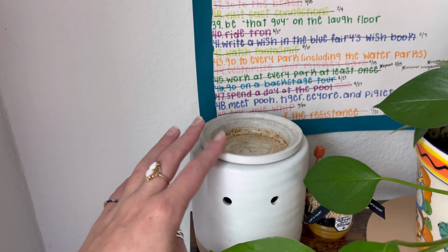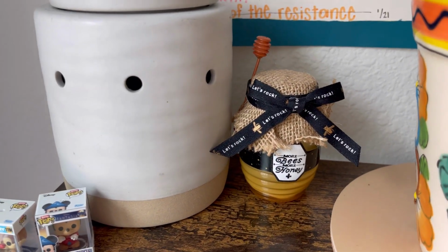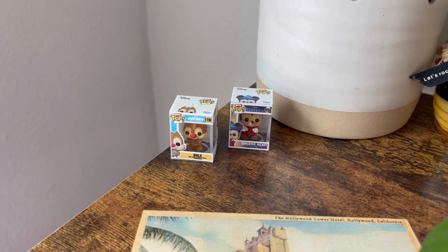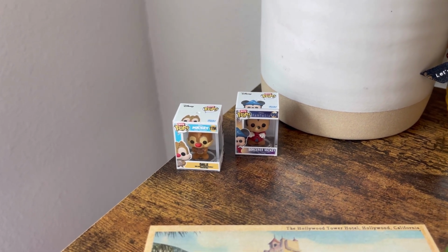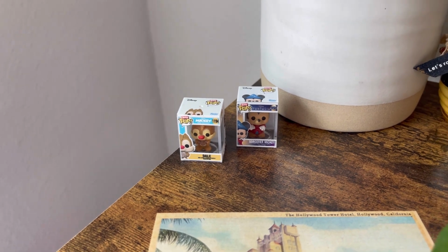I have a wax melt, which is not currently on because I have my candle burning over here. Sitting next to my wax melt is just this little jar of honey as a little decoration for the 100-acre woods. Here I have two little mini Funko Pops, which just came from blind bags that I did with a couple of friends. So we all have little mini Funko Pops sitting in our rooms.